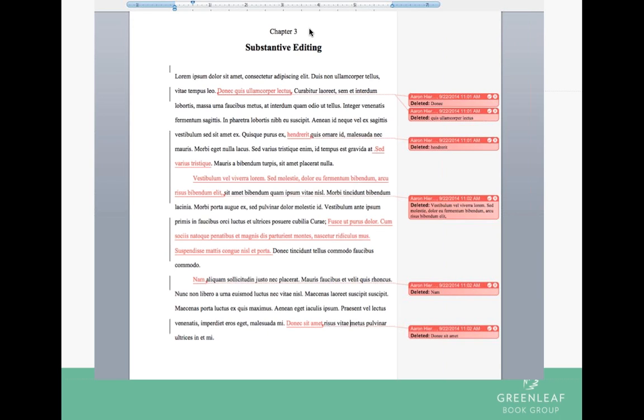Here's an example of some substantive editing. Again, you can see we've used track changes. There's less red on this page. There are still some comments.